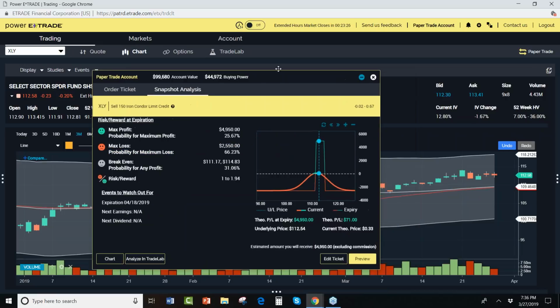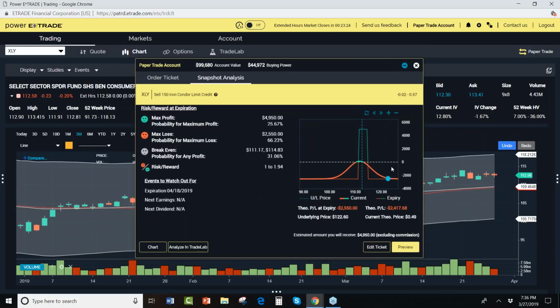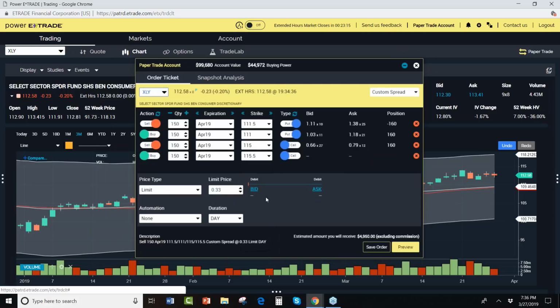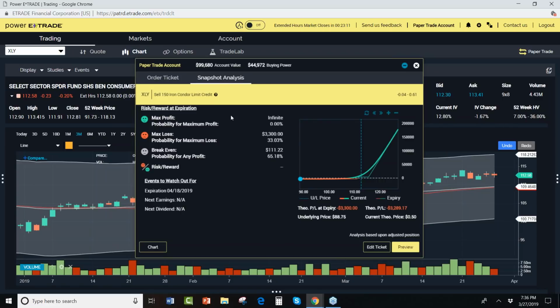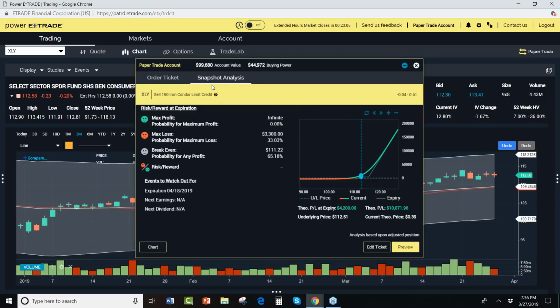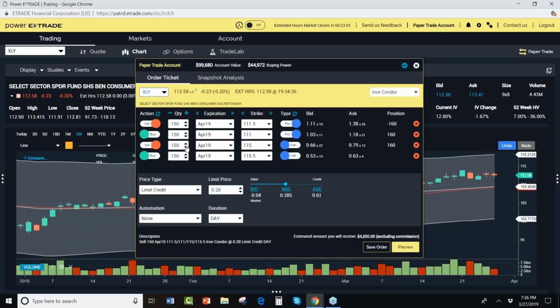Why? Folks, I call this a football trade. You know, let me widen this out a little bit. Let me do the 115 and a half. Give us a little bit of room to the upside here. Even raising it 50 cents here, folks. Sell 150 of the 115 calls and buy as an upside hedge the 115 and a half.